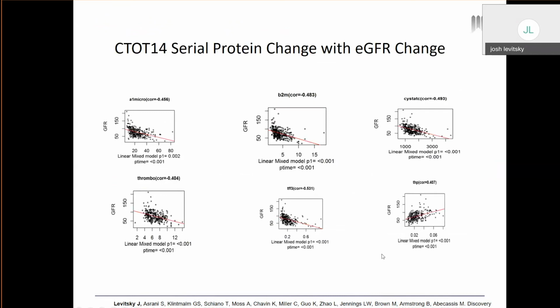Interestingly, we also saw that these proteins, not just beta-2 microglobulin, increased over time with GFR deterioration. So as you can see here, this is the GFR, for instance, beta-2 microglobulin.